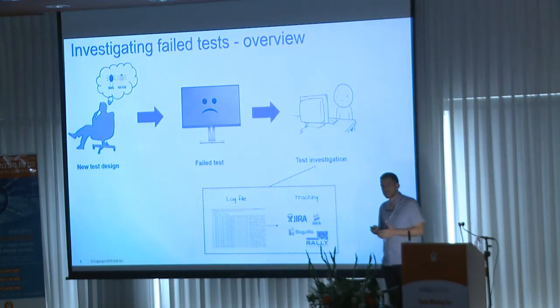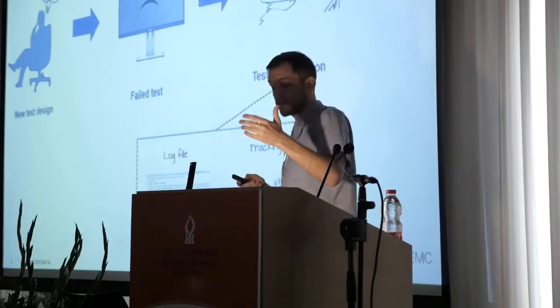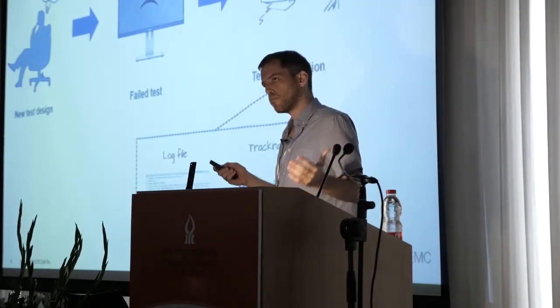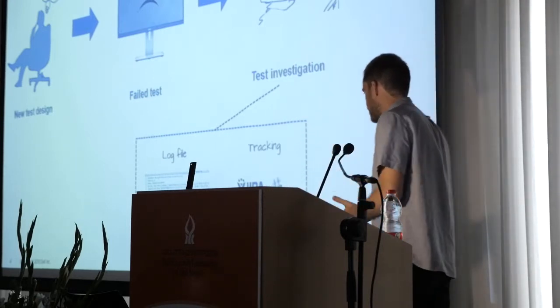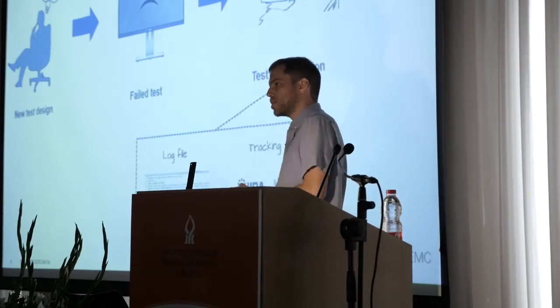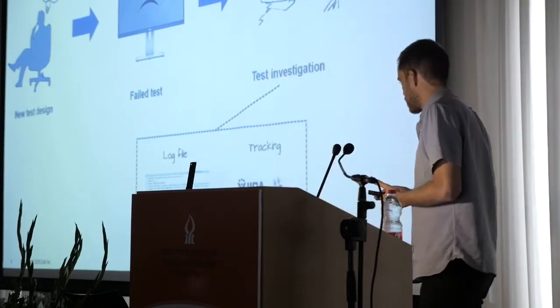Now, it's a very tedious task to go over those log files. The error appears only in a few messages, and the root cause may appear in other messages that are thousands of messages before the error message. So most QA teams use some tracking systems like Jira, Bugzilla, Slack, or other tools that enable them to investigate those tests more efficiently.